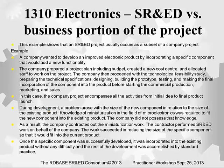Here's where they assume the whole project way. The contractor performed SR&ED work on behalf of the company. Work succeeded, and they reduced the size of the component. They're saying that only the part of the development on the miniaturization was in, not the development of the entire project. Okay? So they talk about the business project and the SR&ED project within it.